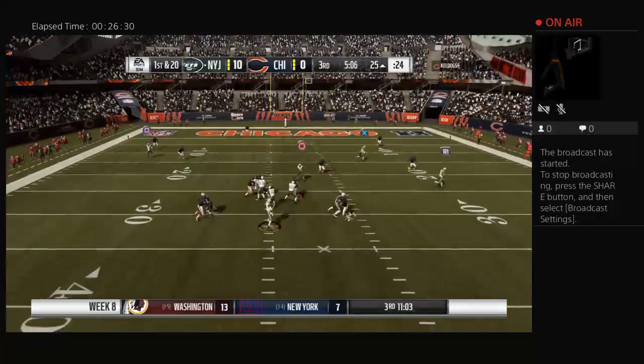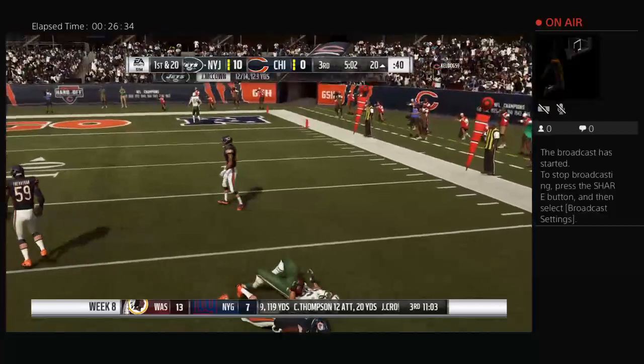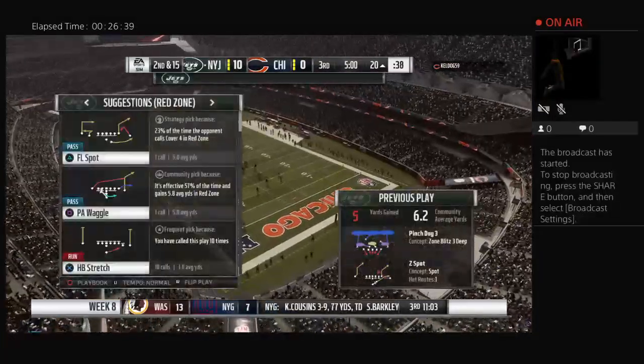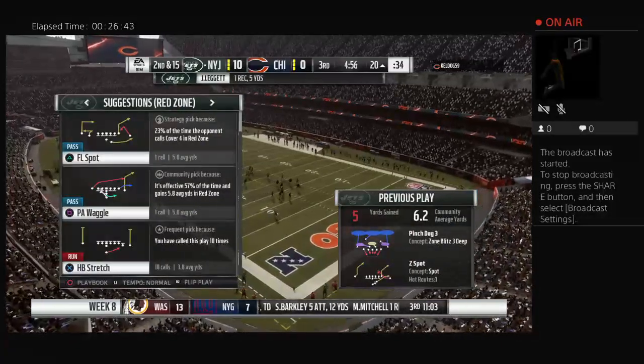Now McCown. Going right side here, and that's complete. And he's able to get it to the edge of the red zone at the 20-yard line. 5 yards on the catch there, brings up second down.